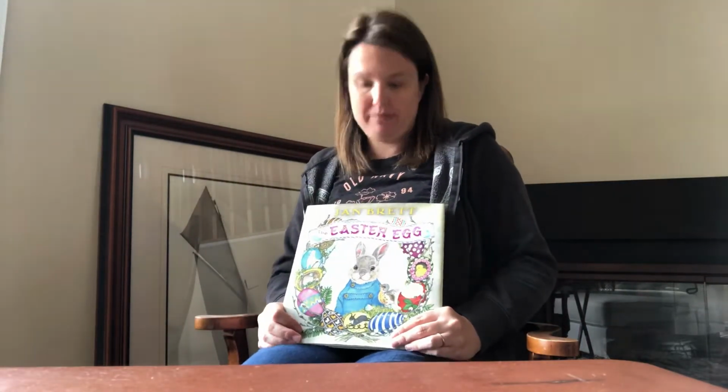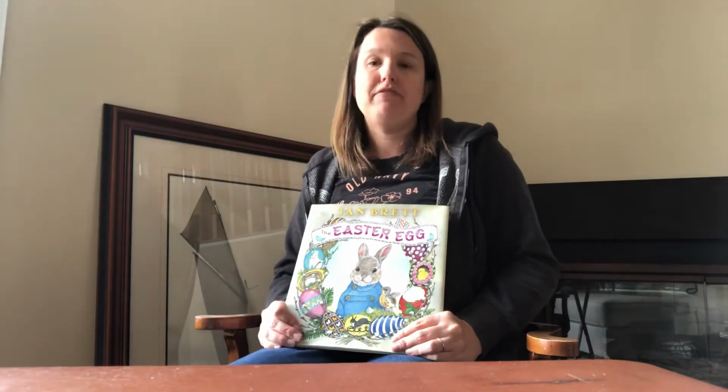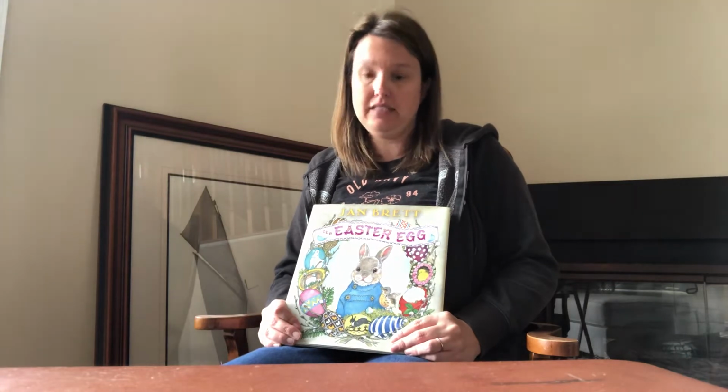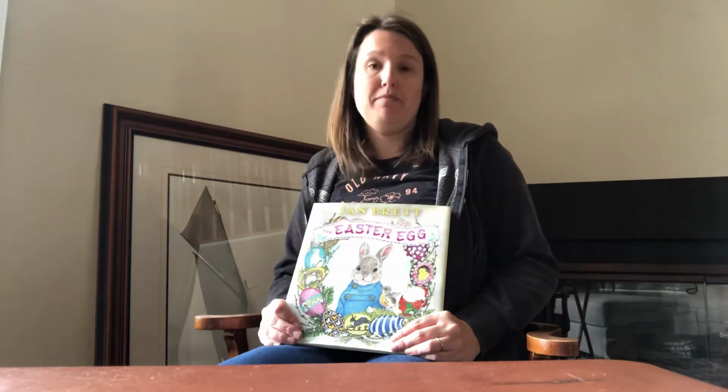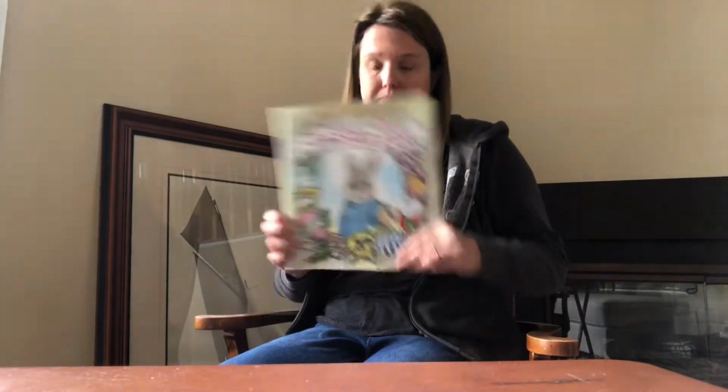Since Easter is coming up, I thought I would read The Easter Egg by Jan Brett. And my friends in my class, we have read The Mitten and The Hat by Jan Brett. So we're making a text-to-text connection because these books are by the same author.